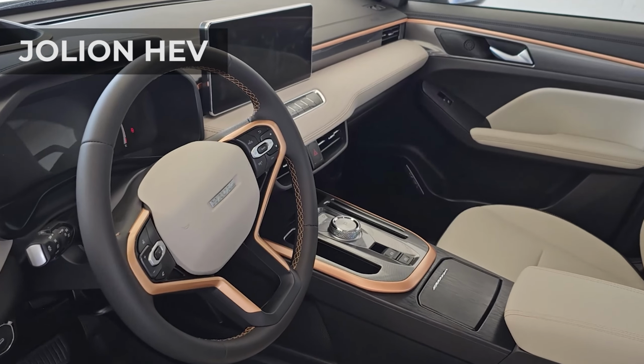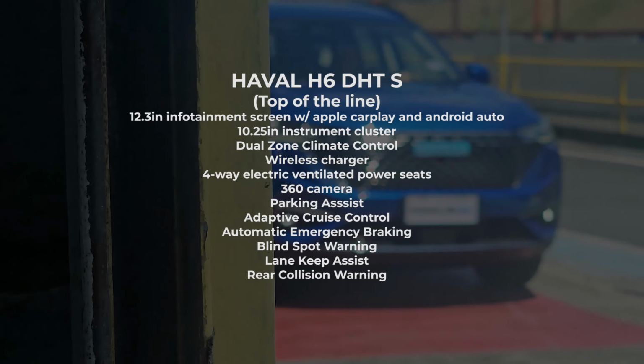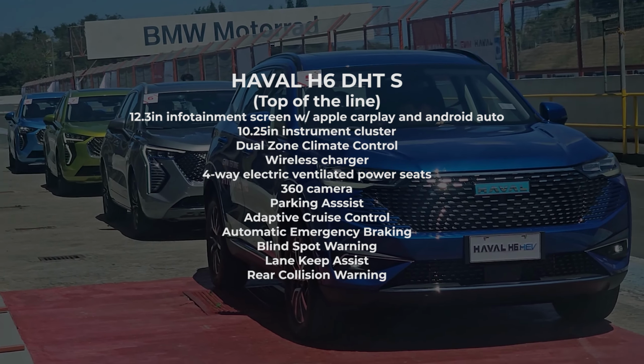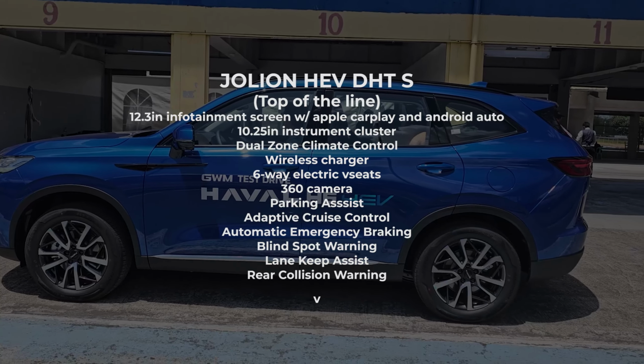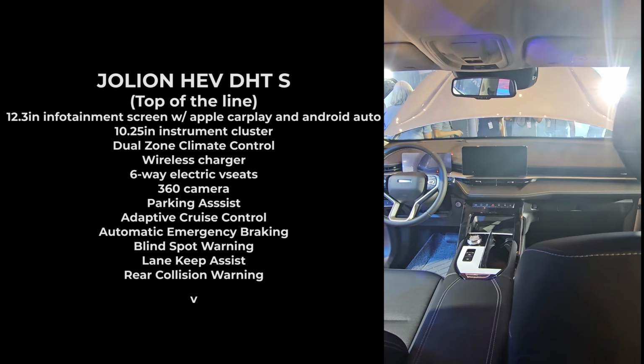Both the Jolion and the H6 come with full ADAS, a 360 camera, a wireless phone charger, and all the tech that you would expect at this price bracket. They both look good on the inside as well. We'll do a full walk around when we get a review unit, which will hopefully happen soon.